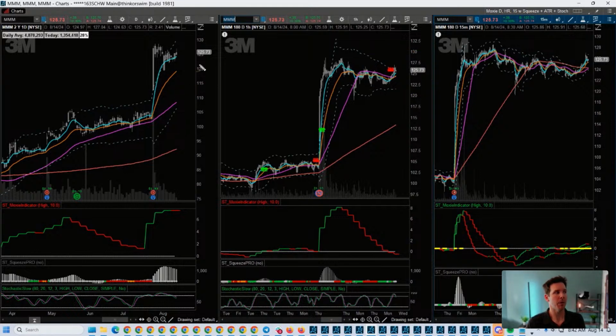So that monthly, weekly, it's up there. It seems a little extended. Clearly, this thing went straight up on earnings. I think it's going to need to consolidate a little bit more.